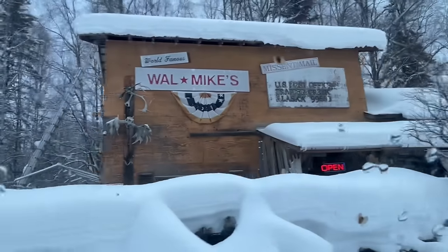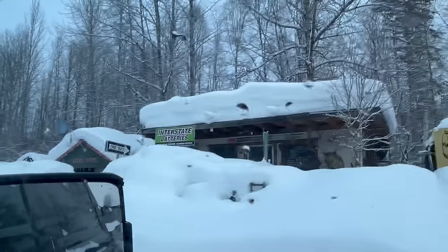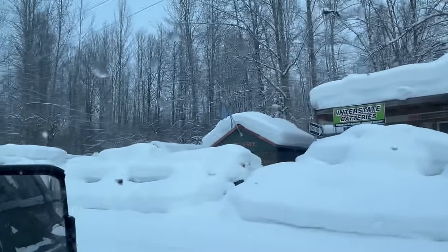Our mail, we only had one package today, and we are now making a little side stop at Walmike's to see if they need any shoveling done and just to say hi. We like to stop here. They have candy bars that we like to get as a treat. Walmike's. They're mostly shoveled out, huh? Mm-hmm.